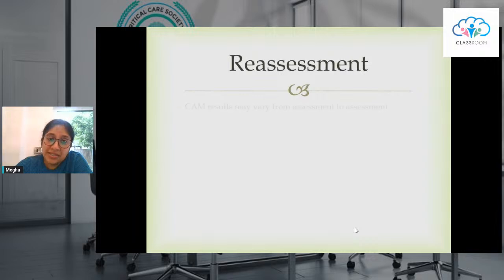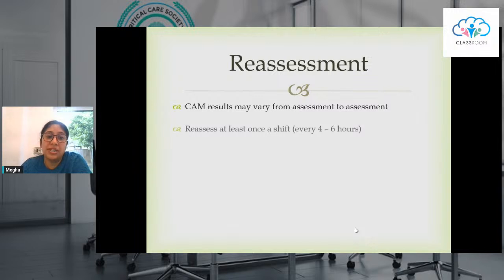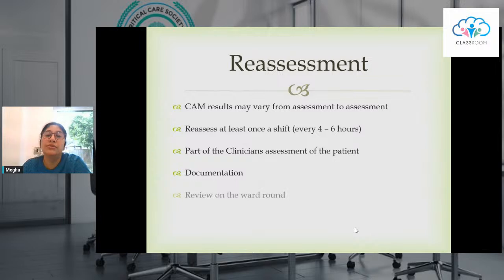The key is reassessment and documentation. They can vary from assessment to assessment. Reassess at least once a shift, that's roughly around every 4 to 6 hours. It does form a part of clinicians' as well as nursing assessment. You need to document so that you have a trend as to how the patient was doing before.